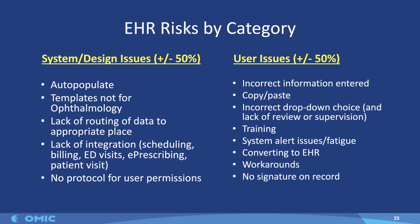I've been reading a lot of statistics lately on percentages, and it really is about 50-50, give or take a few percentage points, of the issues that are coming up in lawsuits. And when I say system design issues and user issues, what does that mean really? Well, if it's a system or a design issue, it's the software basically.